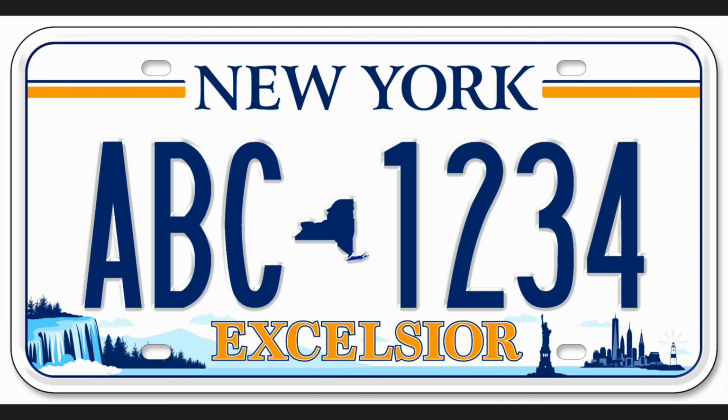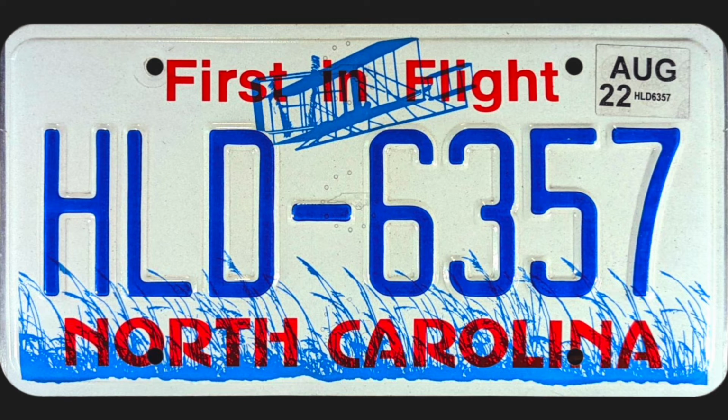So you've got Niagara Falls there on the left. You've got the Adirondacks or some mountains in the middle. You've got the Statue of Liberty. You've got the city of New York, at least the island of Manhattan. And you've got a lighthouse, which I'm assuming is an allusion to their Great Lakes shoreline, of which they have a lot of. So I think that's fitting. Or maybe it's Long Island. I don't know. But in general, it's a solid design. Pretty bland color choice, but at least it's only 3 colors. That's a good choice.